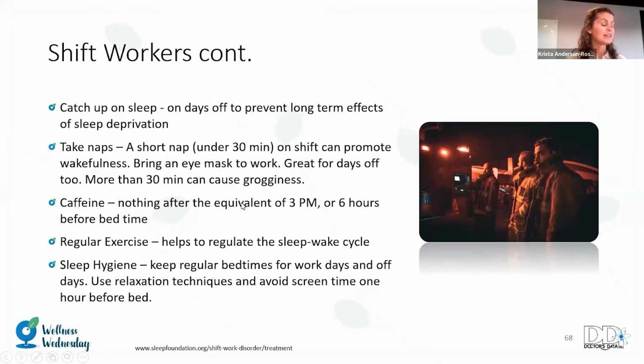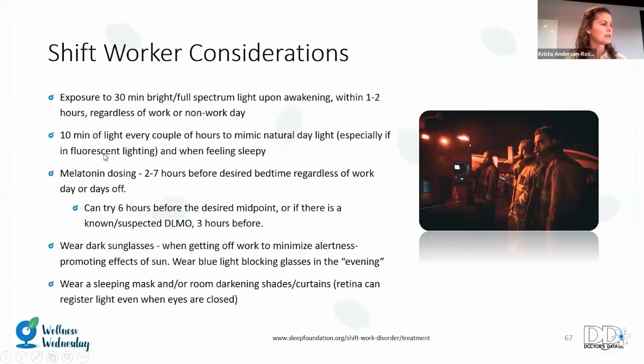They can wear dark sunglasses when they get off work, even if it's still dark out, so that they can minimize the effect from the lights when they're driving home in their car, or in the morning, if they get off when the sunlight is starting to rise, the sunglasses are going to help dim that light and be less stimulating to the suprachiasmatic nucleus. Important that they wear a sleeping mask or have room darkening shades when they're going to sleep.